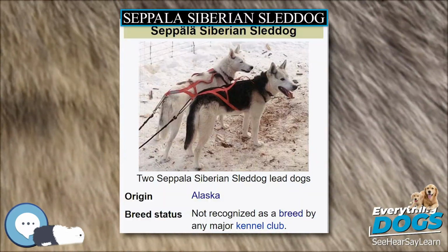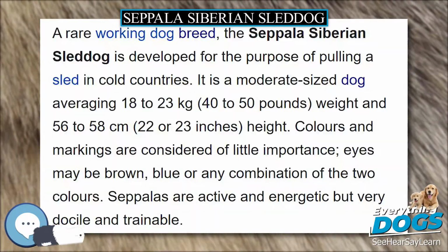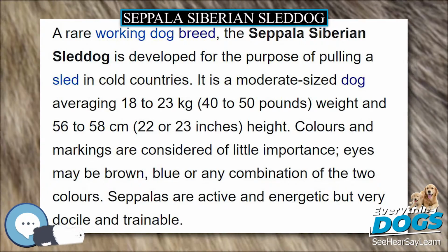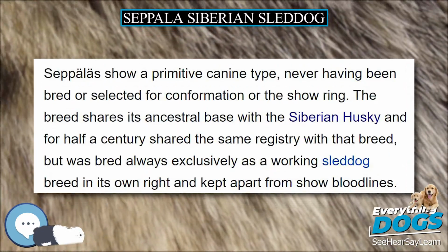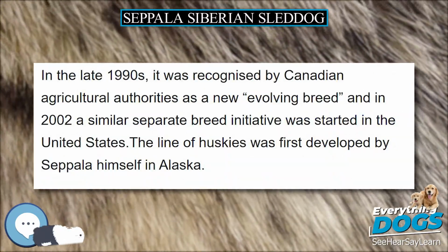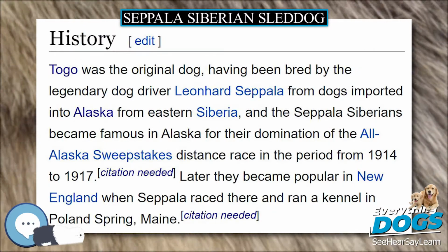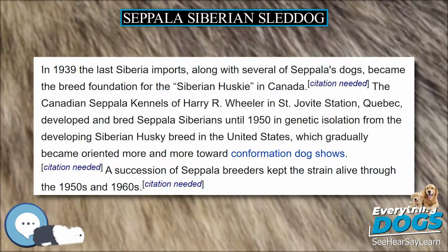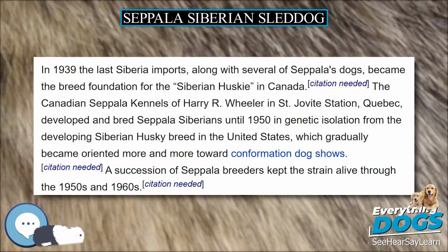Later they became popular in New England when Seppala raced there and ran a kennel in Poland Spring, Maine. In 1939 the last Siberia imports, along with several of Seppala's dogs, became the breed foundation for the Siberian Husky in Canada. The Canadian Seppala Kennels of Harry R. Wheeler and St. Joviet Station, Quebec, developed and bred Seppala Siberians until 1950 in genetic isolation from the developing Siberian Husky breed in the United States, which gradually became oriented more and more toward conformation dog shows.